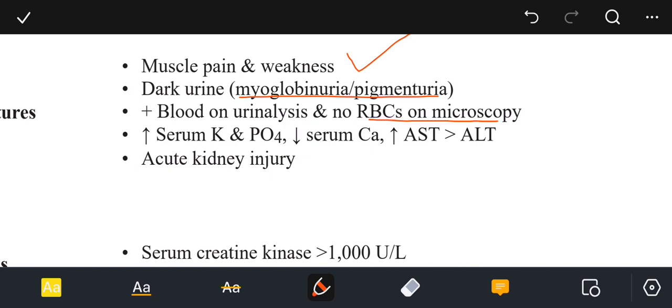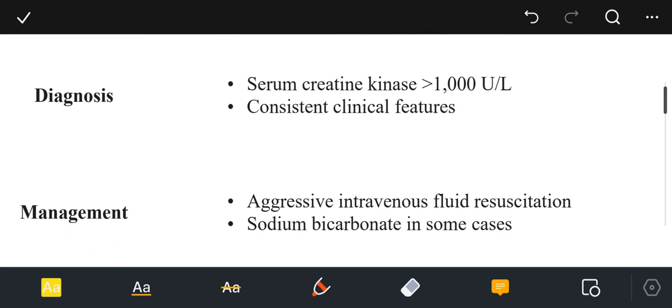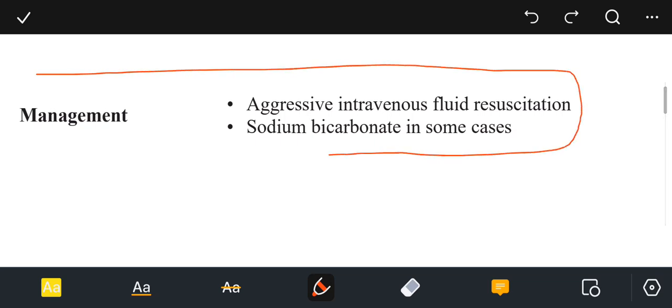Then increased serum potassium and phosphate. Serum potassium and phosphate will be increased, and there will be a decreased serum calcium and an increase in the AST more than ALT. Acute kidney injury will also be present. Then diagnosis is done by a serum creatine kinase level of more than 1000 units per liter, with consistent clinical features. So diagnosis is made clinically as well, with consistent clinical features. Management is done by aggressive intravenous fluid resuscitation and sodium bicarbonate in some cases.